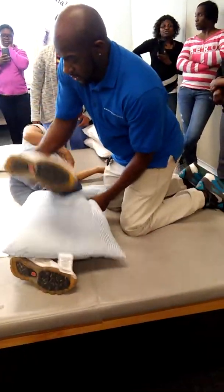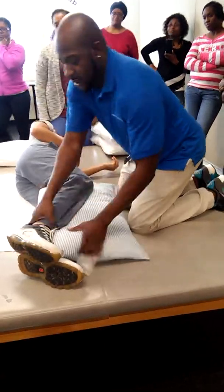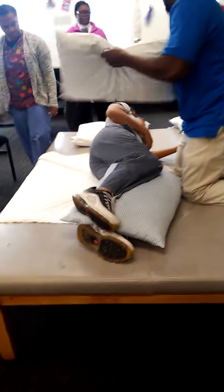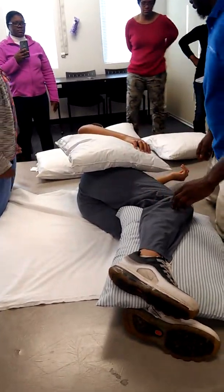I want you to use the bed rail to turn yourself to your left side. 1, 2, 3. All right, now I'm going to use these pillows to position under you to ensure that you don't get any pressure sores.